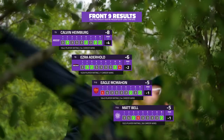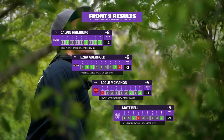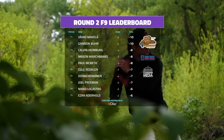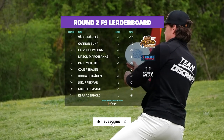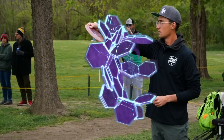Yeah, absolutely. This is the round two MPO chase card, and we are on the back nine. There's been a huge string of par threes as part of this course design, and that means lots of two opportunities can move you up the leaderboard in a hurry, as we see a couple folks at 10, and then Heimburg on our card at 8 in third place.